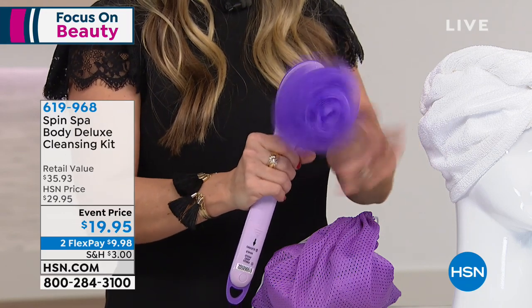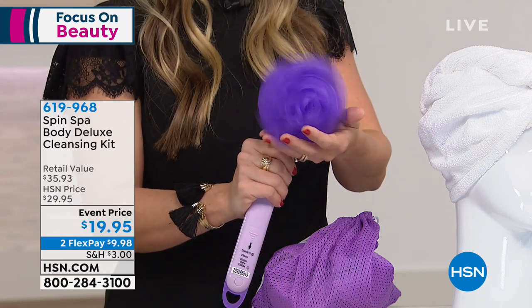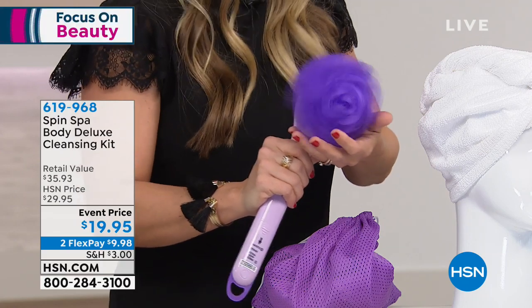Now, you see I'm using the purple, but look at how extraordinary, because this loofah, we all have these in our shower, right?